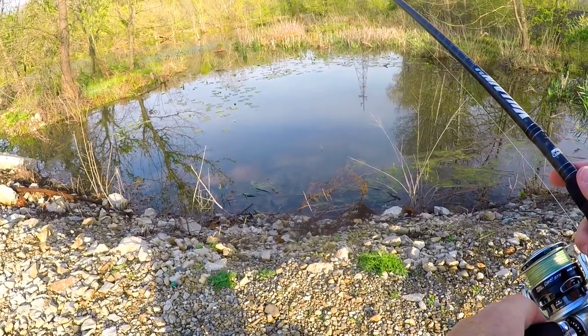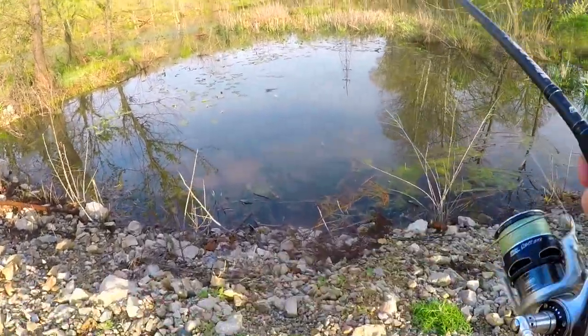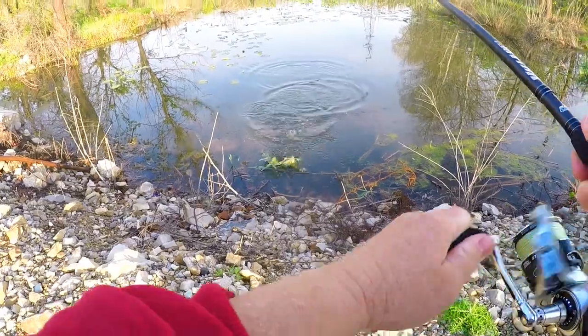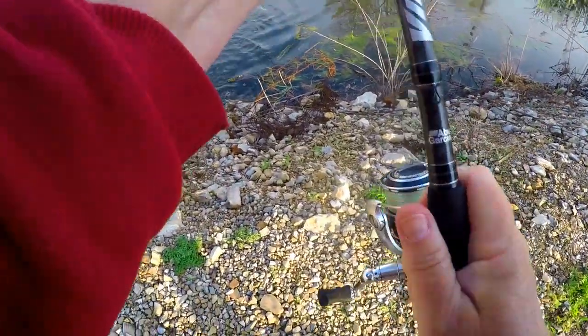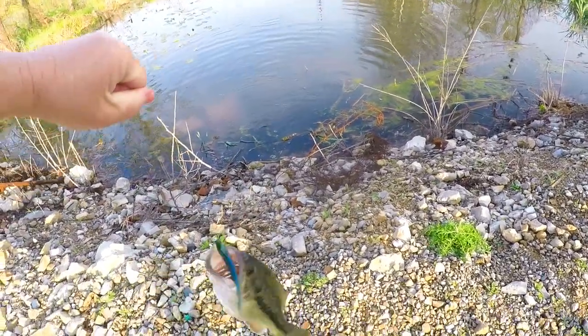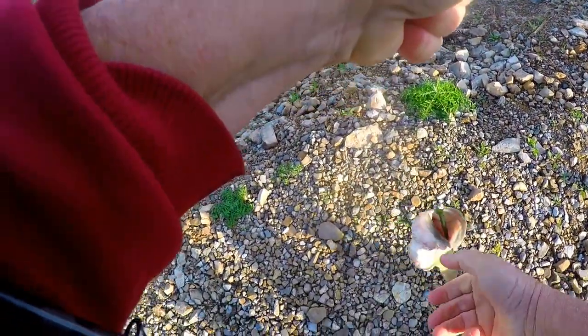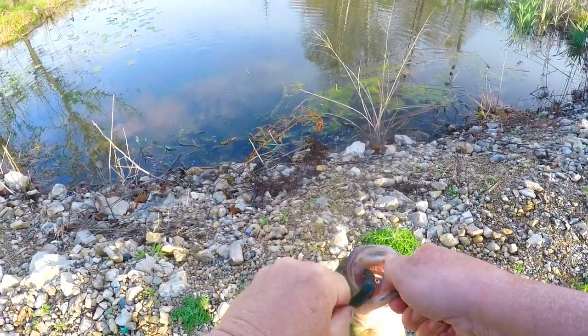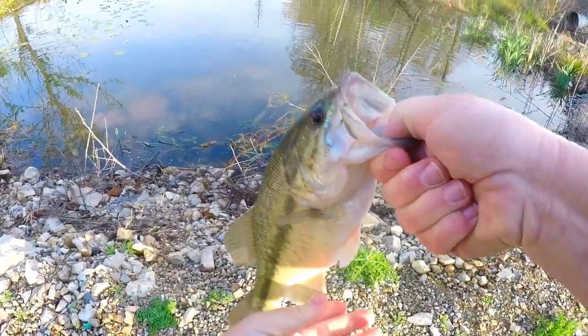Did it get eaten? Yes! They're bass, folks. Oh, that's a nice one, too. That is a good-looking bass, y'all. Ate it right away.